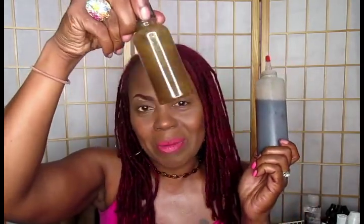Normally you put it on, you steam your hair for a while, maybe 20 minutes, and you usually just wash it out. But I have this inside my little thing right here that is safe to have in your hair, and I'm just giving it all the benefits. So this is my little concoction.